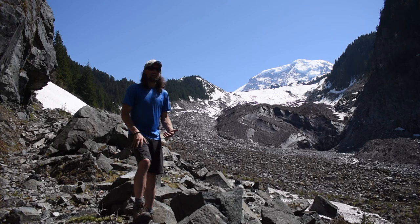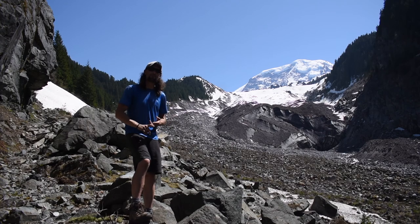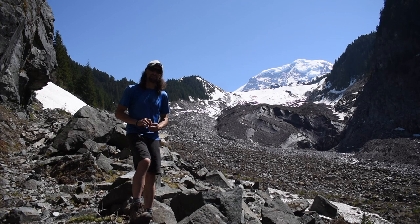Gorgeous day, amazing views. Really happy we came up here. Glad it had some problem solving in it. Glad it had some cross-country travel. And I'm glad we beat the status quo today. Everybody was turning around at the lower crossing. And we just did a little bit of problem solving, pushed through, and we were rewarded with what you see right there behind us. It's awesome.